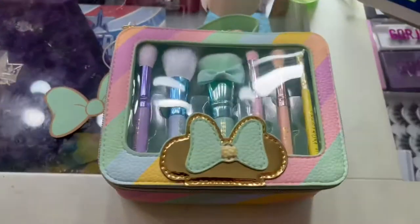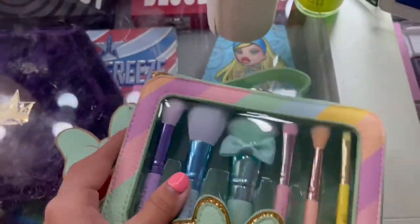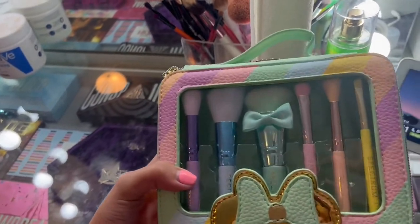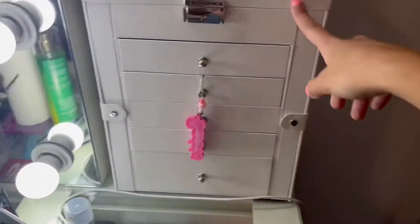And then for my birthday, guys, my mom bought this because I asked for it, and I can't even use the brushes because they're so adorable. I don't even want to open it in front of you guys because look at it. I just want it to stay like that forever. It's so adorable. I'm never using these brushes. I'm literally just leaving it on for display because they're too cute. My grandma got me this for my birthday.